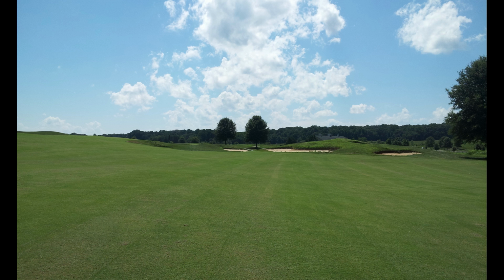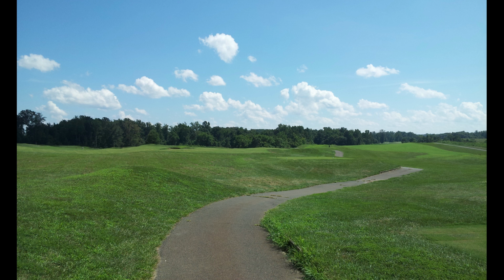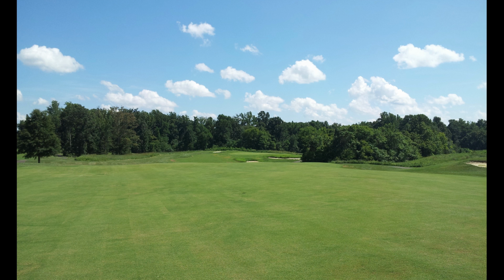And I could say that the whole front side, once you get past the first couple of holes, you play the front side and you're like, wow, that was fun. And it's really kind of like this tightly interwoven set of holes, but the way the layout comes out, it comes out really nice. It's challenging, it's interesting, it's fun to play.